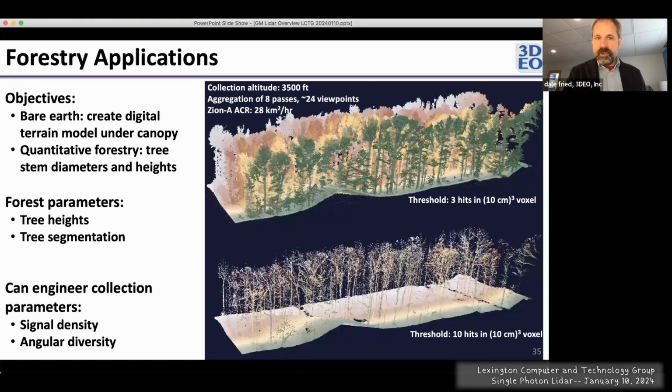In this example here, this is some data actually we collected in Delaware recently. And you can see the ground is very well formed. I'll say a little bit more about it in a second.